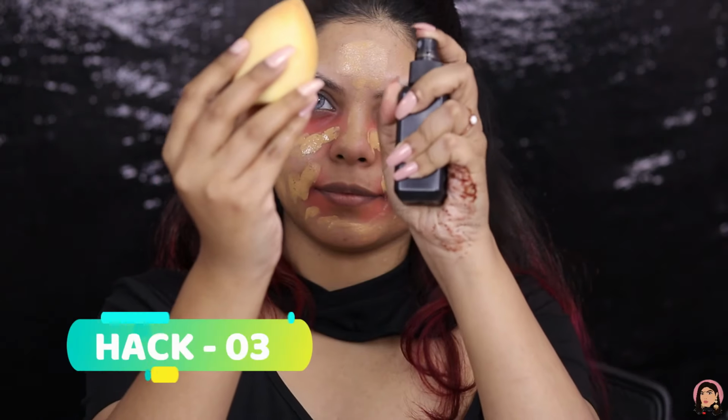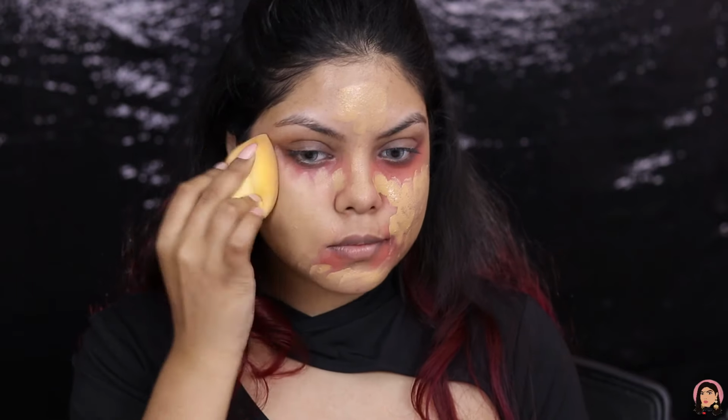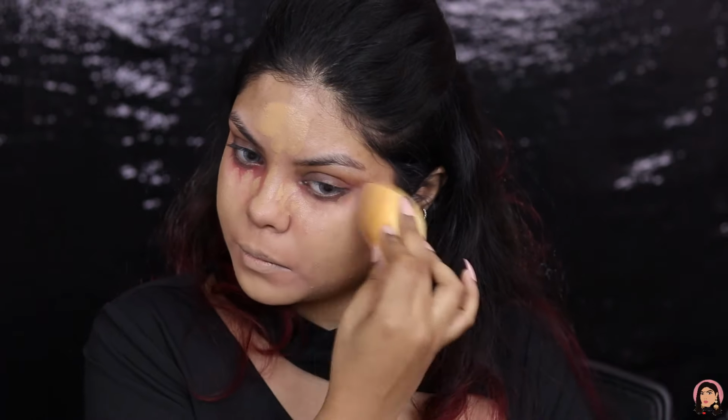Hack number 3, damping the beauty blender by spraying the setting mist so that blending becomes easy, as the damp beauty blender absorbs the excess product and helps achieve that flawless base.